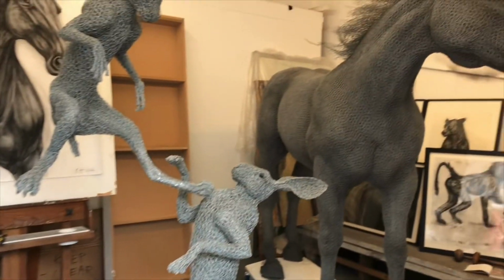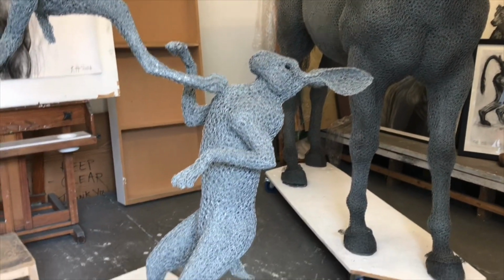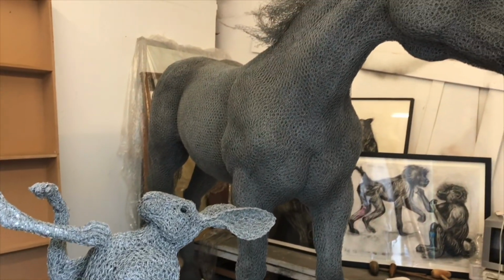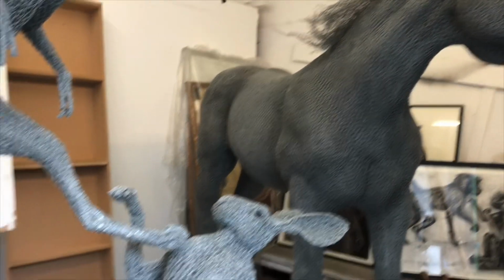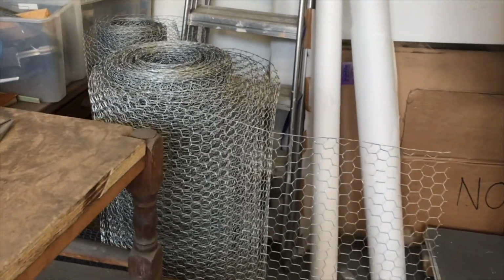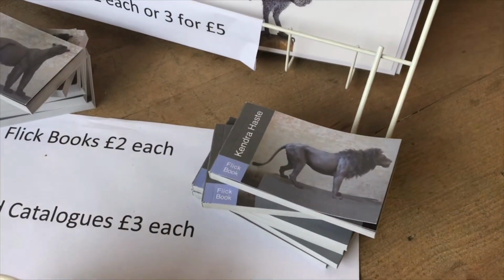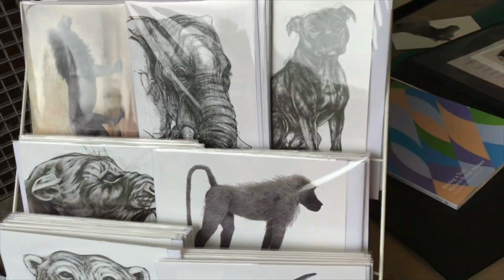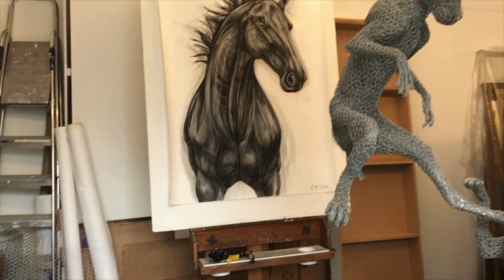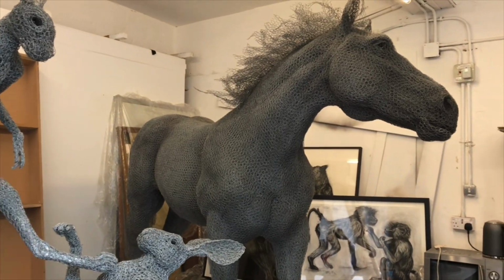Look what I came across. Absolutely stunning, life-size sculptures. And they're made out of style. Absolutely incredible. And the artist is called Kendra Haste. And this is her workshop. Absolutely amazing.